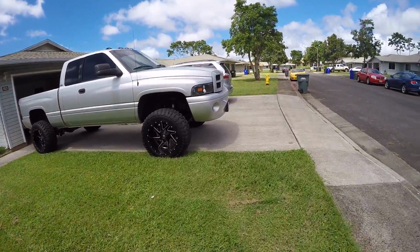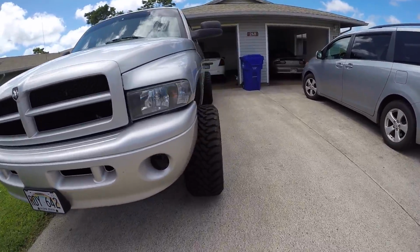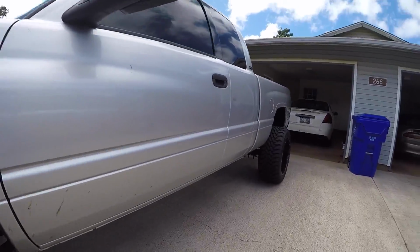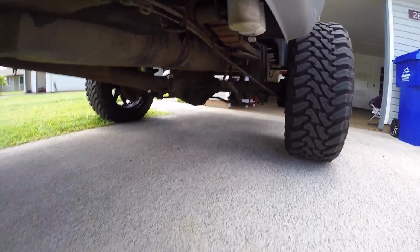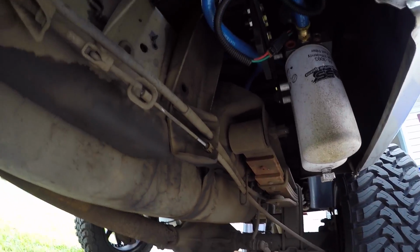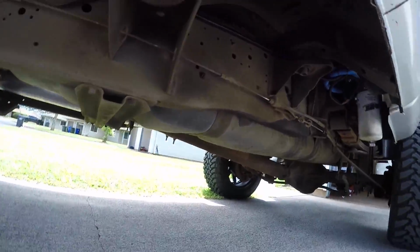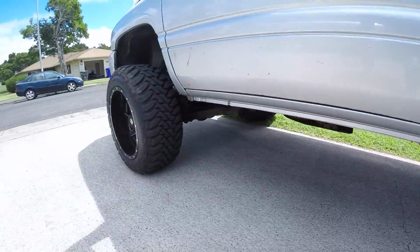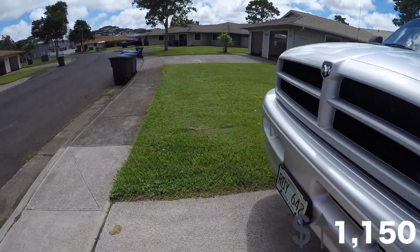Then the next thing I went with is, like I said in the beginning, it did not have a fuel pump on it. So I did go with the Fast 150. This thing is black right now. I need to clean this thing off. But yeah, I went with the Fast 150. I did not install this. So with it installed, it ended up costing me $1,150. I got it installed over at 808 Diesel in Kaneohe here in Hawaii.